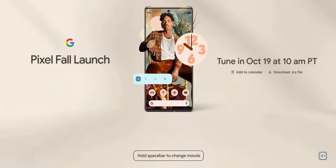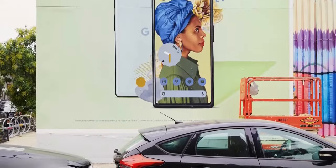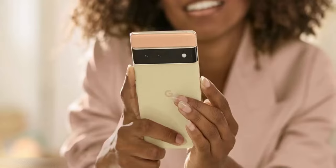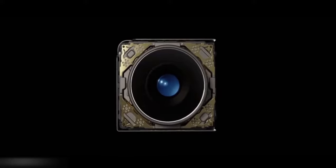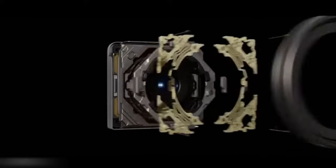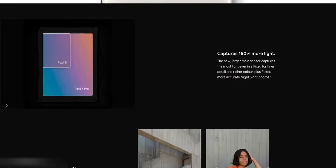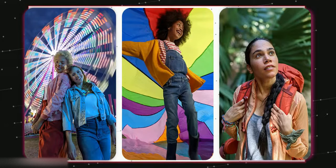Both these devices will have a similar cool looking design, that is a hole punch on top center, which is a Samsung panel, and both have got a massive camera module which may look hideous but is really powerful. Google is using a 50 megapixel Samsung GN1 sensor which can capture 150% more light than the Pixel 5. So you can imagine the wonders Pixel 6 series can shoot.